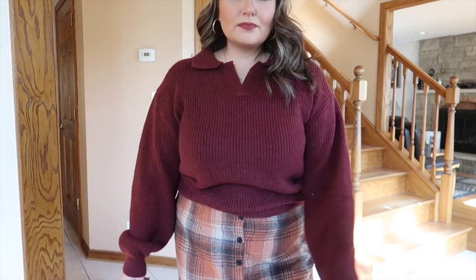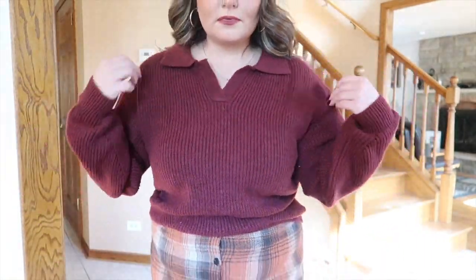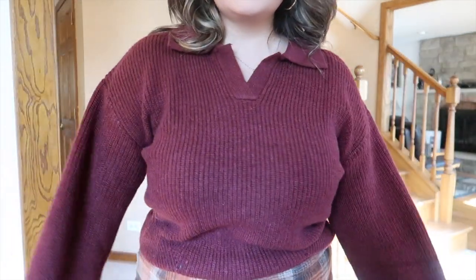I think it's cute. It's a nice stretchy, super soft fabric, you guys. Really stretchy. You can see the stretch. So stretchy, so comfortable, so warm, cozy, all the fall vibes. Again, a really nice piece to have for Thanksgiving, just a basic sweater.